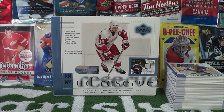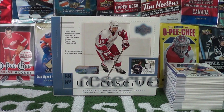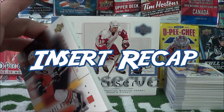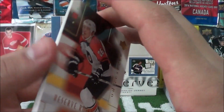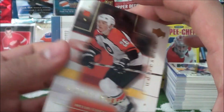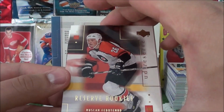What's going on, you guys? Welcome back to the Prokotaco show. We just opened up a box of Upper Deck Reserve from the 2000-2001 season, and we're just quickly going to go over all the inserts we got. So the rookies are actually part of the main set, similar to Series 1 and Series 2 in present-day hockey cards. So the numbers kind of continue and are part of the 120 card set in this set here. So we'll go over the reserve rookies and then we'll get to the other inserts.